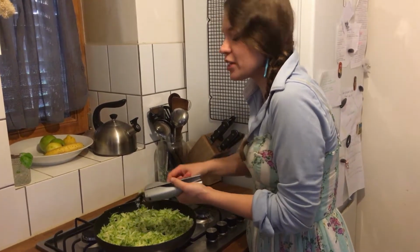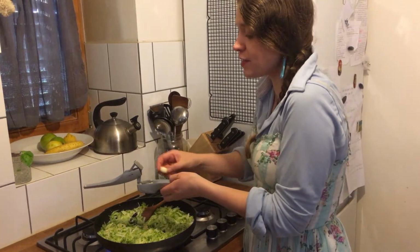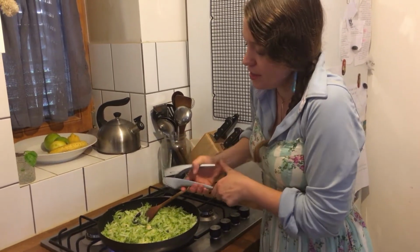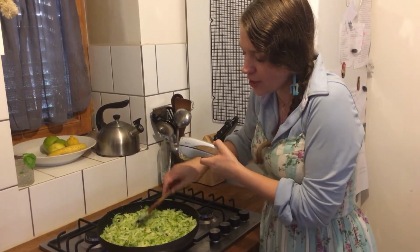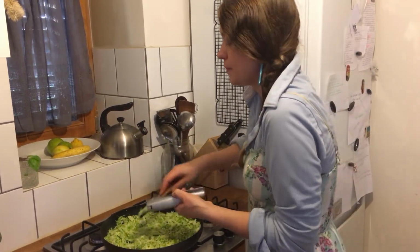So, I'm just crushing probably about 9 cloves of garlic into that fry pan while there's still quite a lot of liquid and juice in the zucchini.